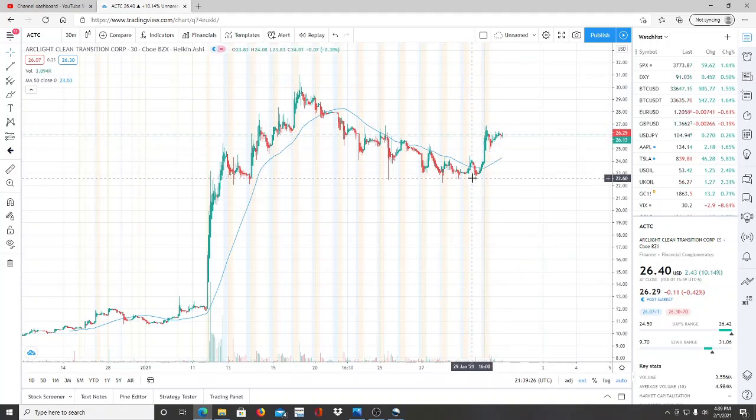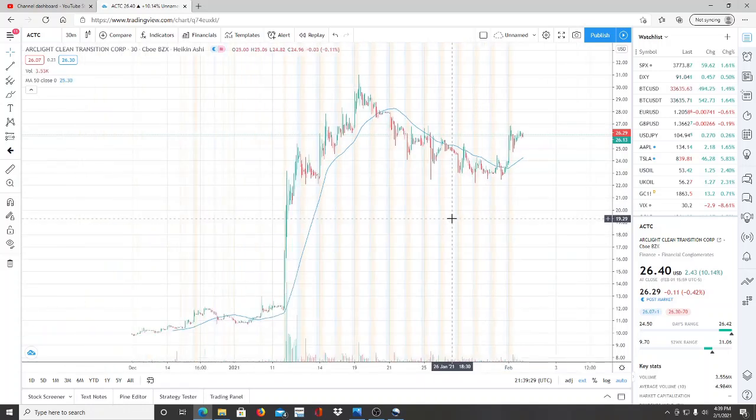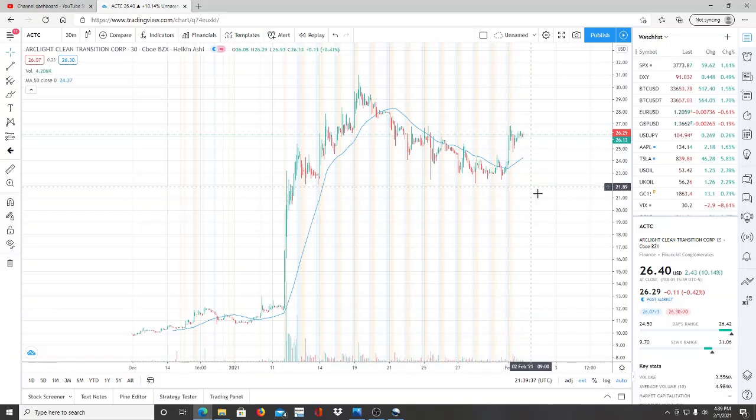I've seen a lot of these mergers happen so far, and they actually start to have pullbacks afterwards. But in the long term, this is definitely a stock to keep in mind and watch carefully, because they have a large market share, who ACTC is going to merge with.